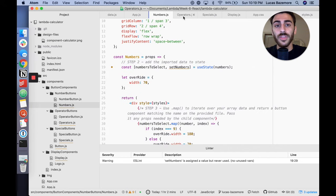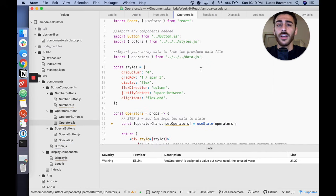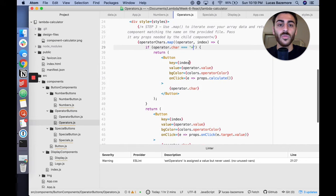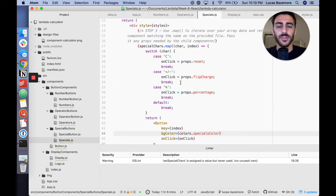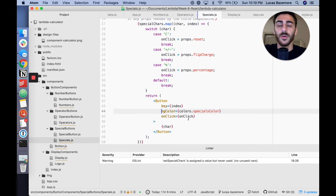I did the same thing with the operators. So each of the operations, plus, minus, subtract, would do the same thing, except for the equals. The equals would generate a button that would calculate, and then everything else would just print the actual button itself to the screen. And then the last one was the special characters, where each one had a different function that it would do, and I just passed the onClick based upon what it was.